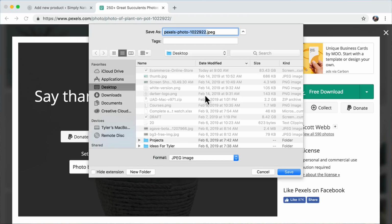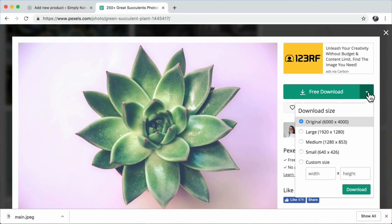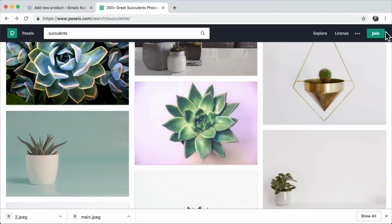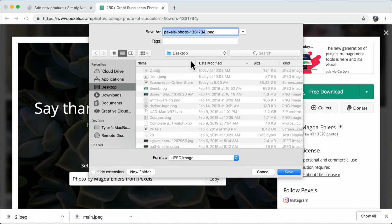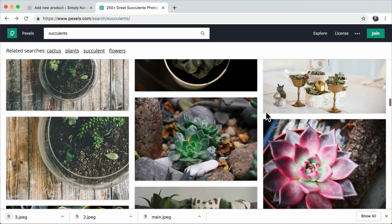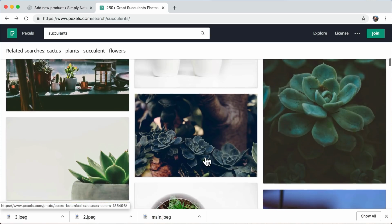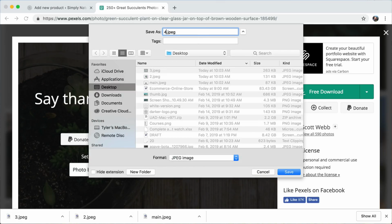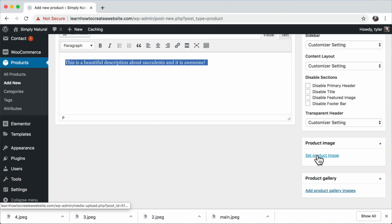All right, and then we'll download this as the main image. We'll say that one's the main, and then let's get a couple of other ones. I'm not going to be very good about this, but I'm just going to say download. We'll call this the second one. Third. And maybe one more, you think, or you think that's good? Yeah, I think one more is probably going to look good. Fourth. Okay, looks good. All right, so we downloaded that, and now we can set our product image.